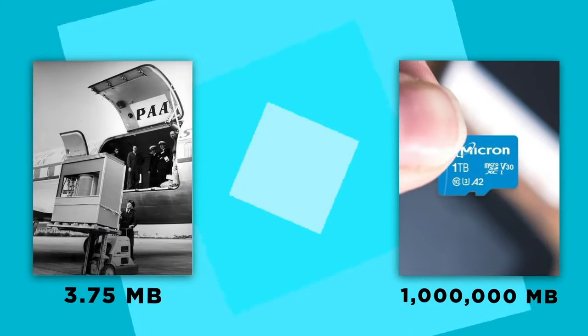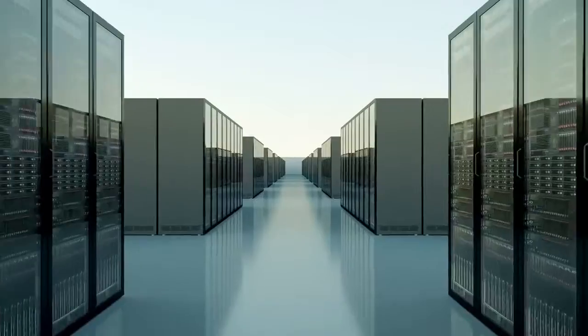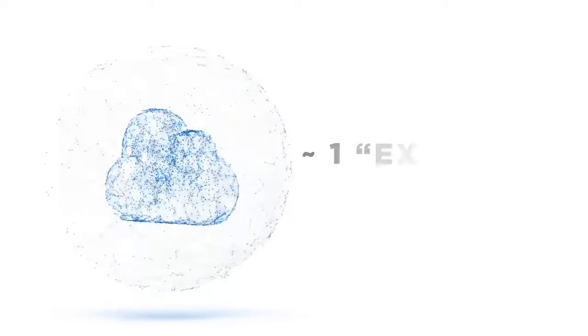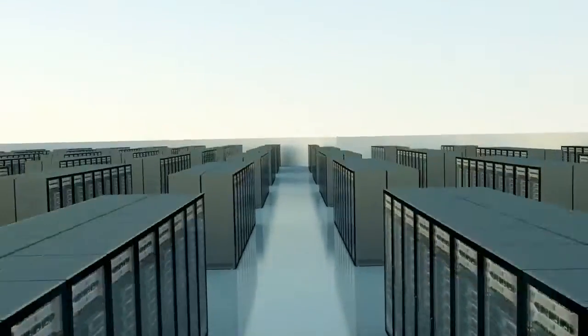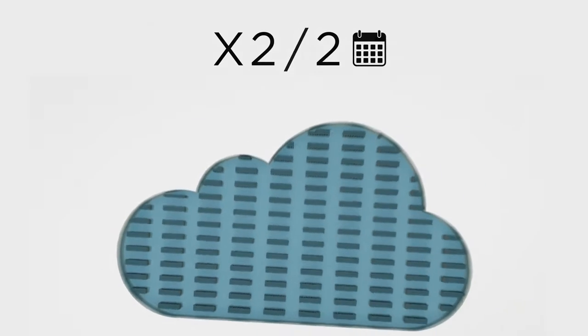For comparison, you need 266,666 IBM 350s to hold that. Most people now rely on the digital capacities of the cloud, first introduced in 2007, which currently holds an estimated 1 exabyte of data, the equivalent of over 1 billion gigabytes. As Moore's law states that digital storage capabilities and speed doubles exponentially every 2 years, who knows what's to come?